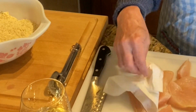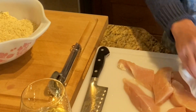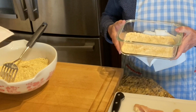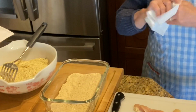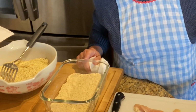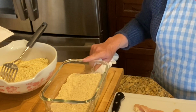And I'm just going to blot some of this liquid because we really don't want a whole lot of it. Now what I have here is about 1/2 cup of oat fiber. Because it's keto, we need things that are low carb, no carb. And oat fiber probably has no nutrition, is my guess. But it also has no carbs and no calories.